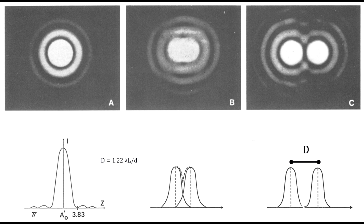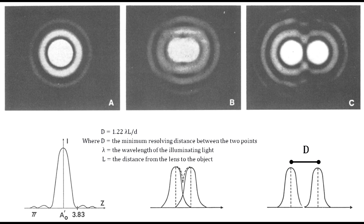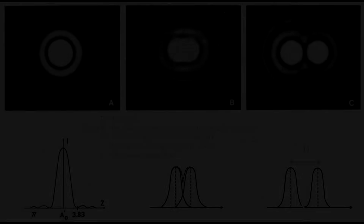The bottom line is that you can't see a thing that is smaller than the wavelength of the light used to illuminate it. If we're going to do better than 0.2 micrometers, we'll need to use something else to do the illuminating. And for that, we'll need to get a better handle on the nature of waves and particles.